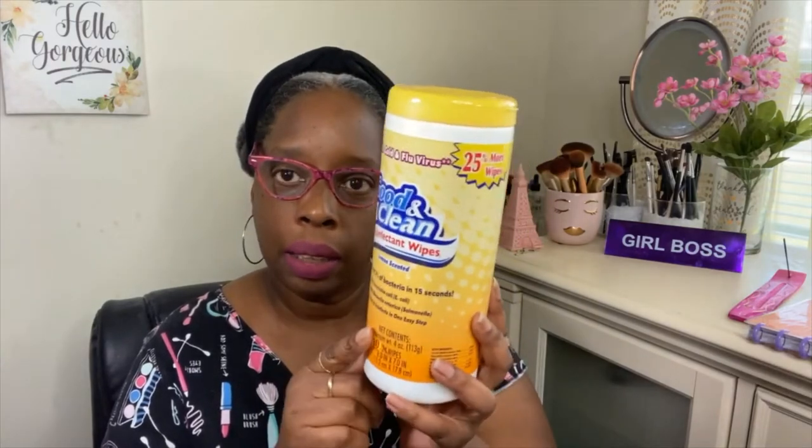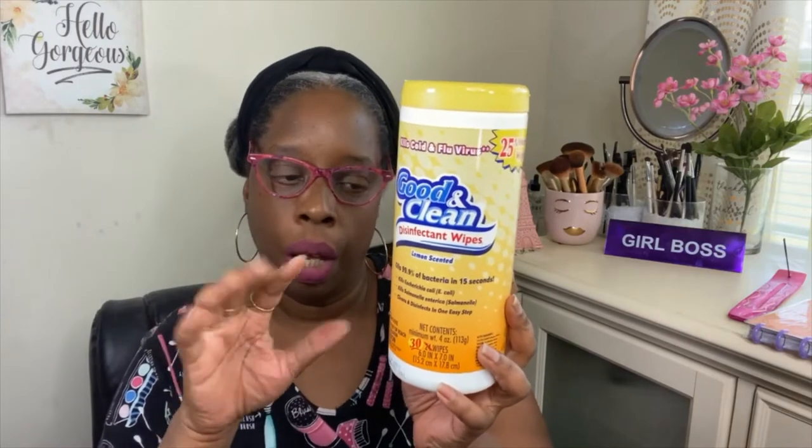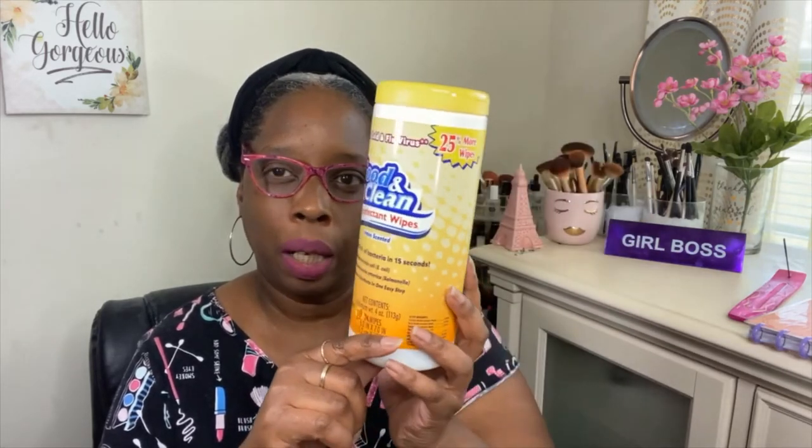They're not like the Lysol or the Clorox, because the Lysol and the Clorox are usually a lot bigger. These are really small, so if you're not careful, you'll tend to use a little bit more than you need to. But this is a lemon scented, and they have another scent. I can't think of the name of it, but they didn't have it. And these here, the regular quantity would be 24, but they give you 25% more, so you get 30. And I bought 3.